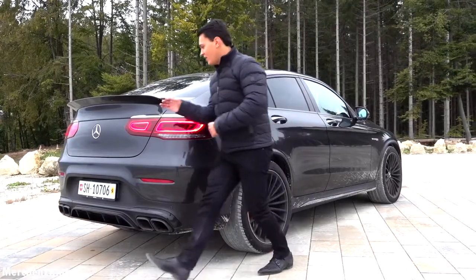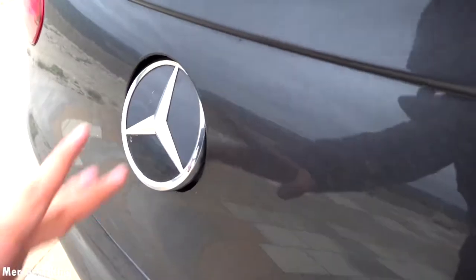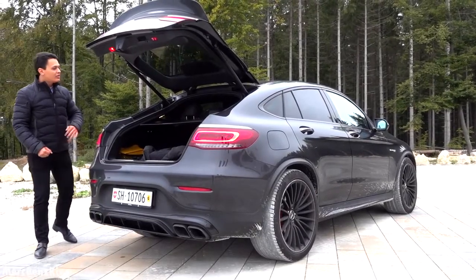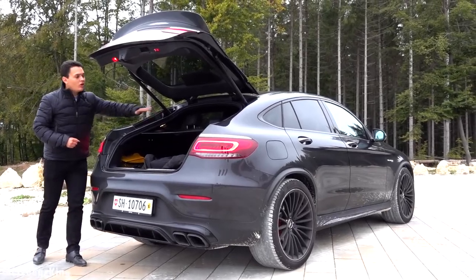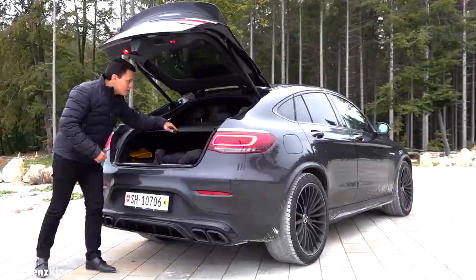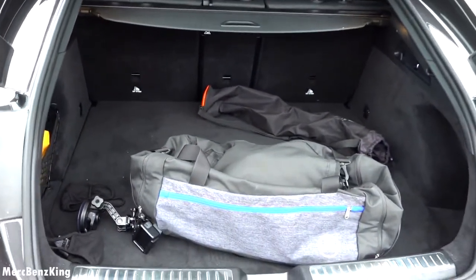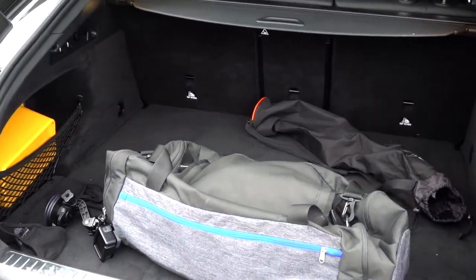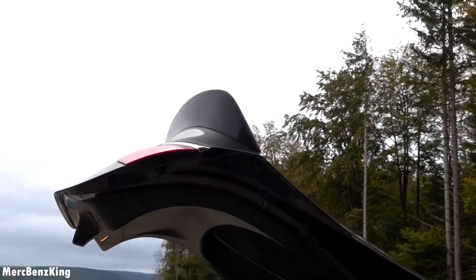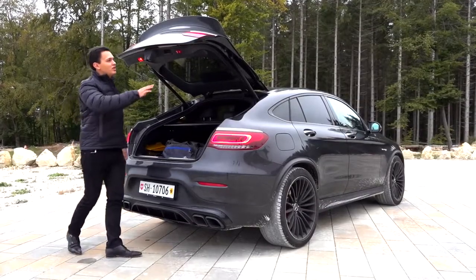So let's have a look at what is in the trunk, and I will show you the practicality. You can also open it with your foot underneath. And here you can see the trunk opens all the way alongside the coupe line. You can take this cover out, and you can see there's enough space. A little bit less than the SUV, and I love this spoiler on the top. It really looks amazing with the trunk open. So let's close it.